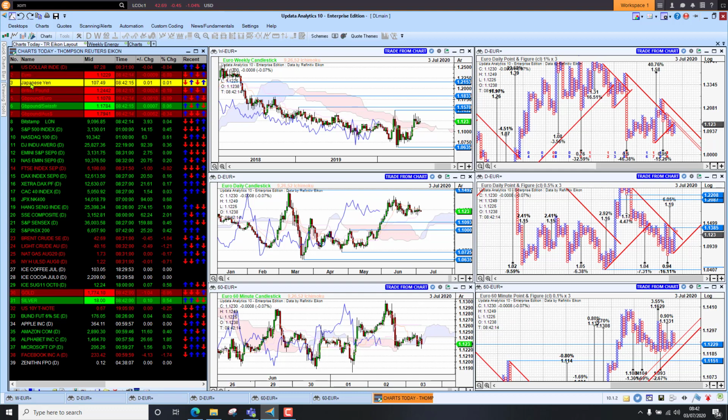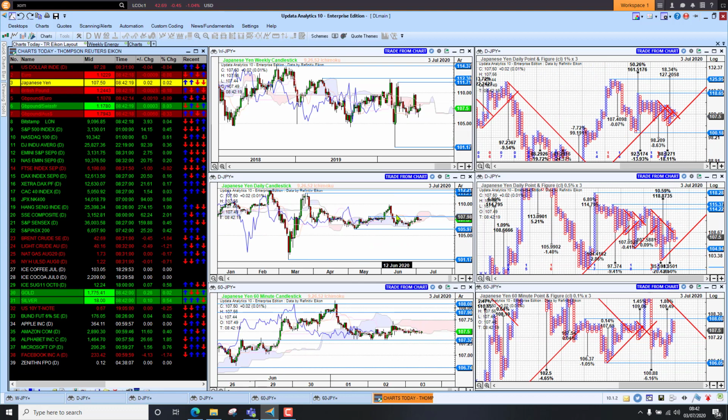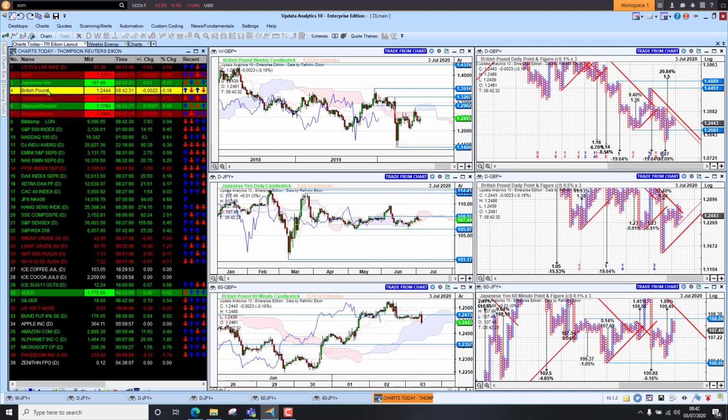Yen, not much change here, sitting at the 107 level again. Range bound, really just waiting for the big move. So a move above 110 would be bullish for the dollar. A move below would be bearish, so we just need to watch that, but it seems a way off yet.